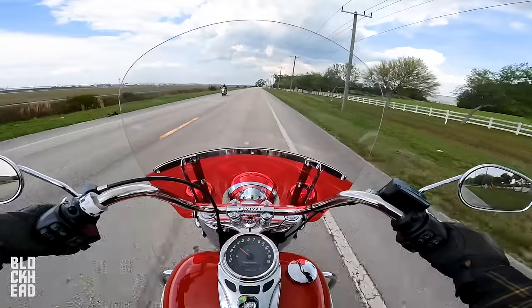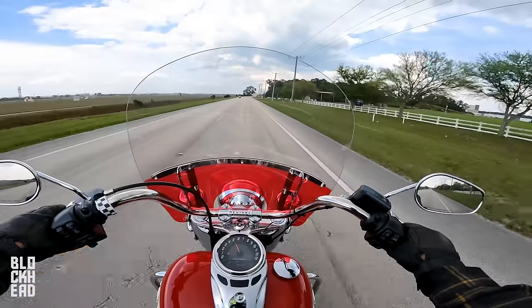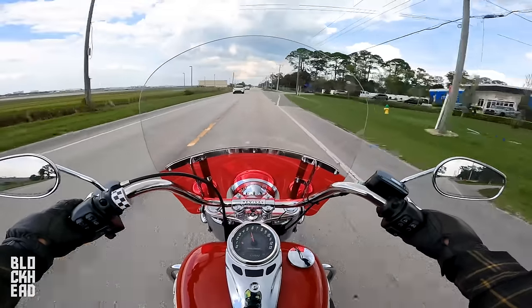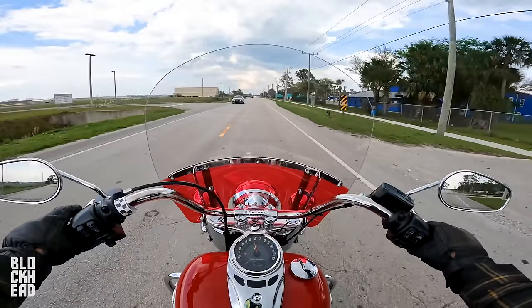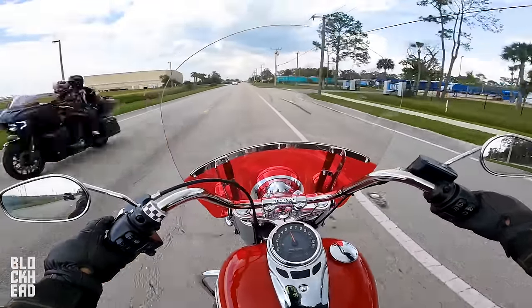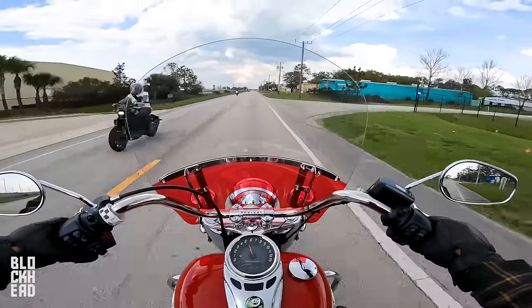I cannot believe how much wind this windshield blocks. I know it's called a windshield. You guys are probably thinking I'm stupid because of that. But seriously, this thing is blocking all the wind. So ergonomics-wise, I'm all good. It is super comfortable. The only thing that I would change is the bar position. The seat is actually very comfortable. I'm surprised, especially with the little cage on the back, you wouldn't think it would be that comfortable, but it is.